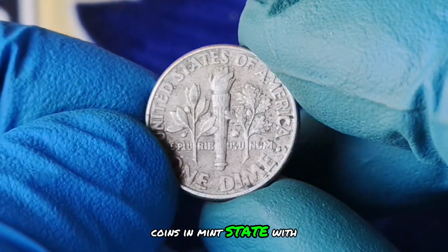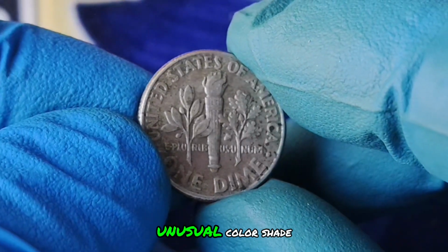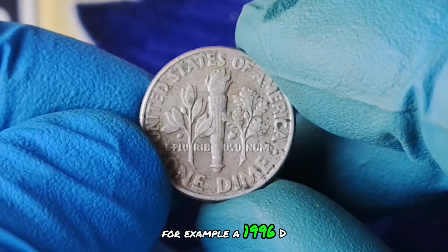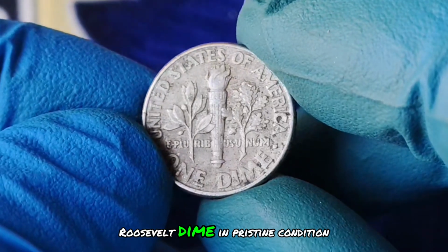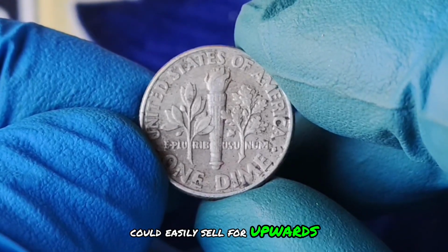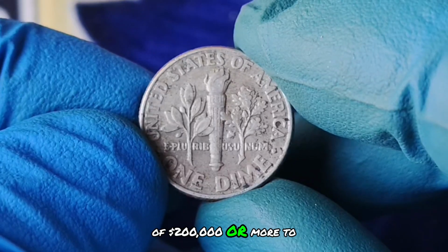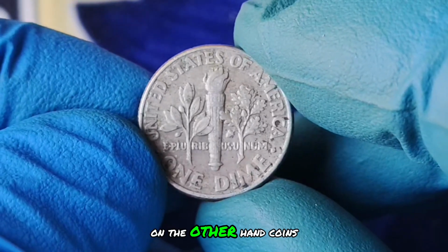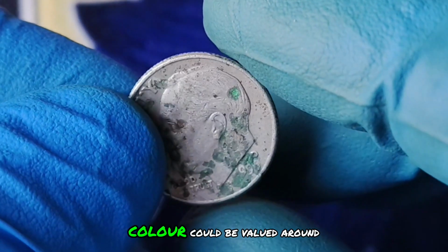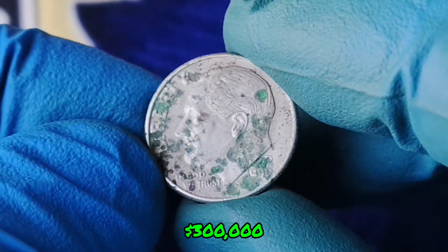Coins in mint state with no visible wear and an unusual color shade can be especially valuable. For example, a 1996 D Roosevelt Dime in pristine condition with a deep color variant could easily sell for upwards of $200,000 or more to the right buyer. On the other hand, coins that show some wear but still display a distinct color could be valued around $300,000.